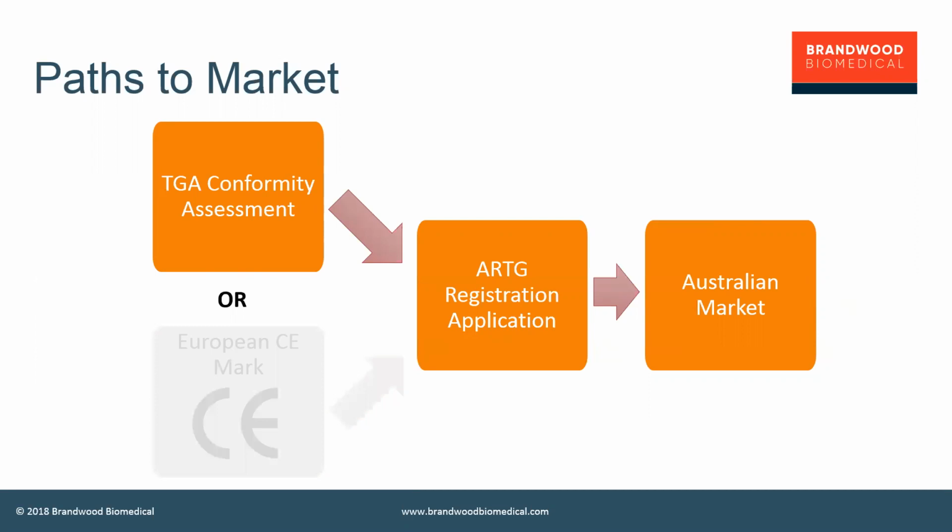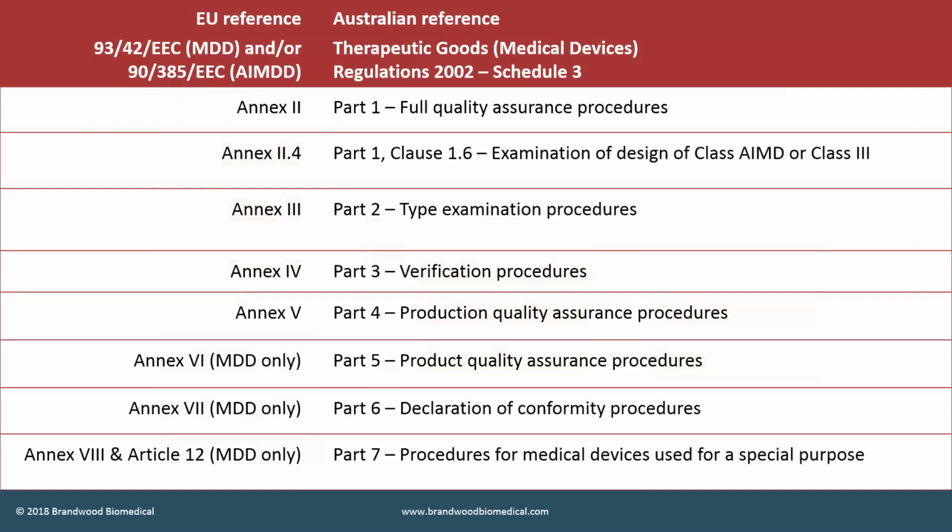Let's first of all very briefly look at what TGA does with conformity assessment, just in one slide. I just want to make the point that there is a direct one-to-one correlation in the Australian regulations on the right column of this table with the annexes of the European Medical Device and Active Implantable Medical Device Directives on the left. The way the Australian regulations are written is a set of different words, but essentially the same content. So all the annexes are there as different parts in the Therapeutic Goods Medical Devices Regulations of 2002.